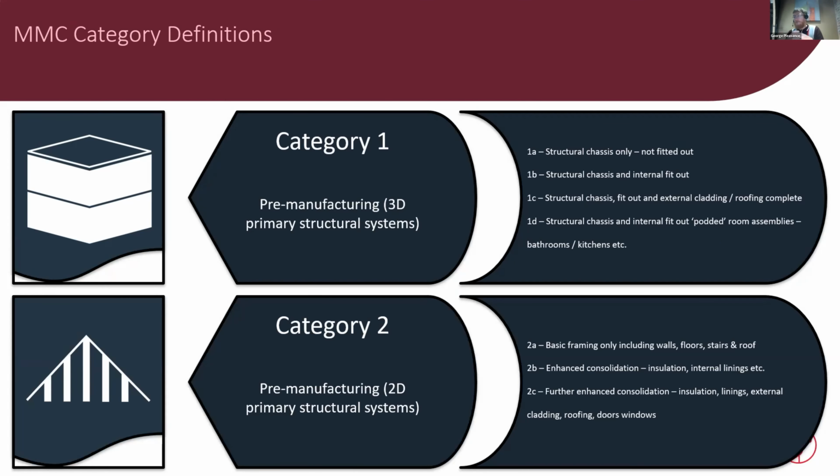And I think it's worth saying that we're not suggesting that MMC needs to always be at the top end, that your category 1 is your best MMC and therefore the best solution for a project. Every project has its own desires, wants, needs, and complexities that require varying solutions of MMC. What this is about is understanding in what ways we can improve upon the baseline of a traditional construction methodology. Can we introduce some of these categories? And that's where we get to with some of these further down categories.